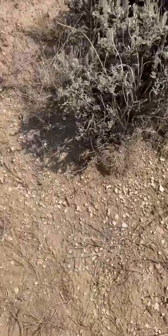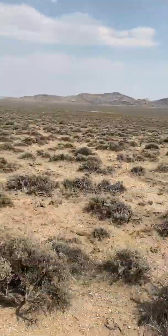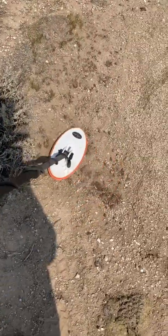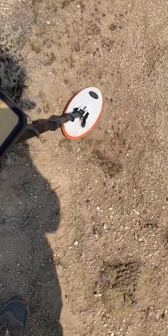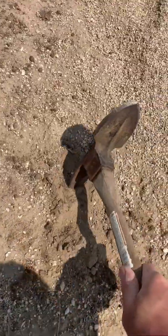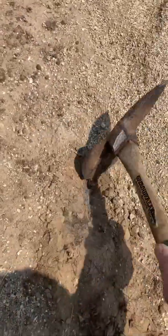Yeah, I like finding nice little, even though they're little, I still like finding them. Pretty cool. And we're back. Another nice little target here. Right there. Let's see what we got. We'll make it work a little bit.